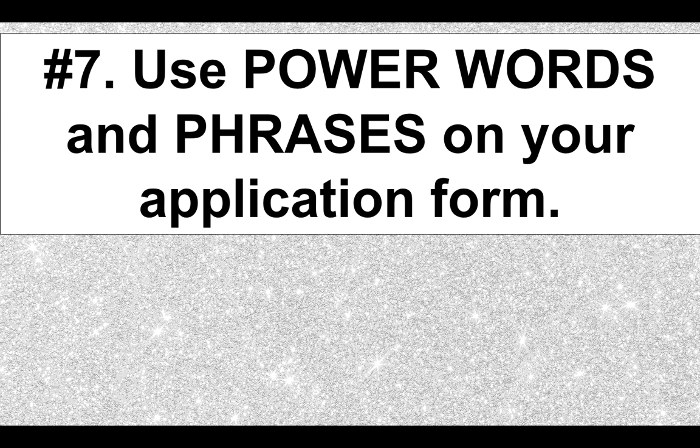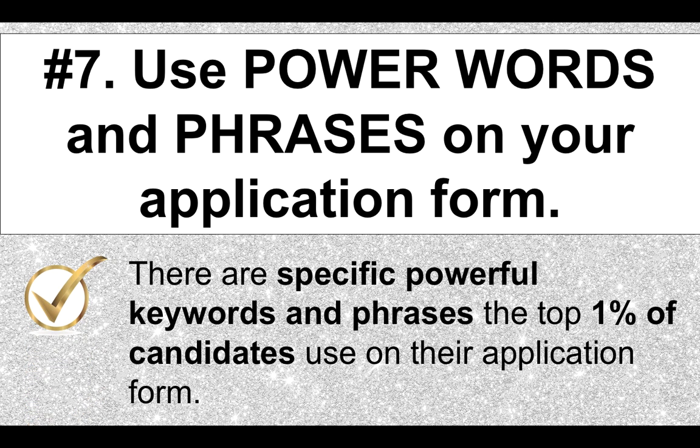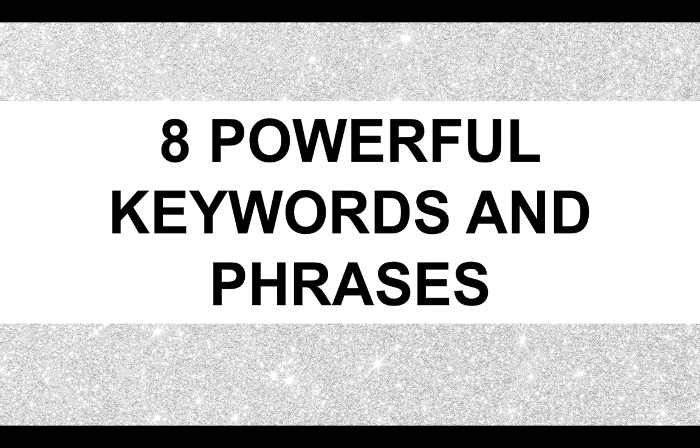Number 7, this is a great one. Use power words and phrases on your application form. These are fantastic. So there are specific powerful keywords and phrases the top 1% of candidates use on their application forms. What are they? Let me show you what these 8 are now. Take a note of these. Here we go.